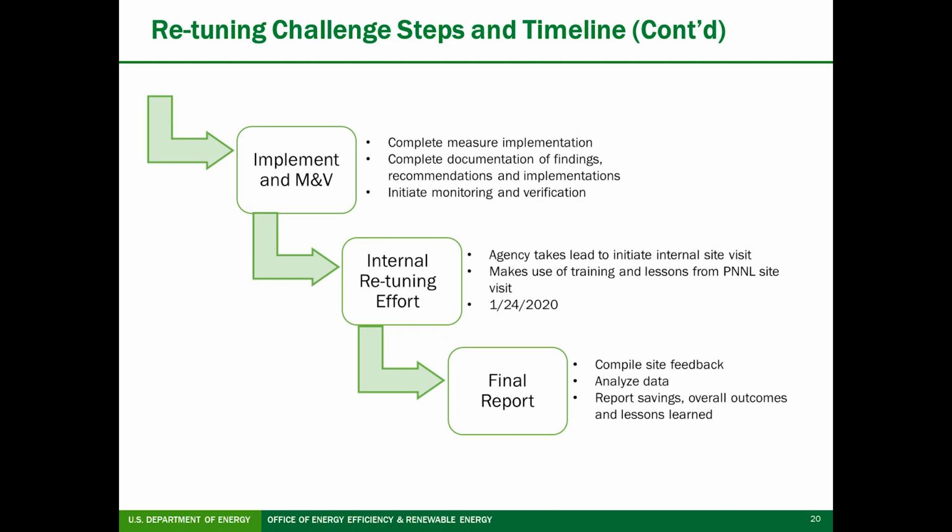And then after the P&L site visit, the building or agency will be responsible for completing implementation of the agreed upon measures at that building. P&L will provide complete documentation of findings, recommendations, implementation status, and action plans. And we will also initiate monitoring and verification of energy savings.